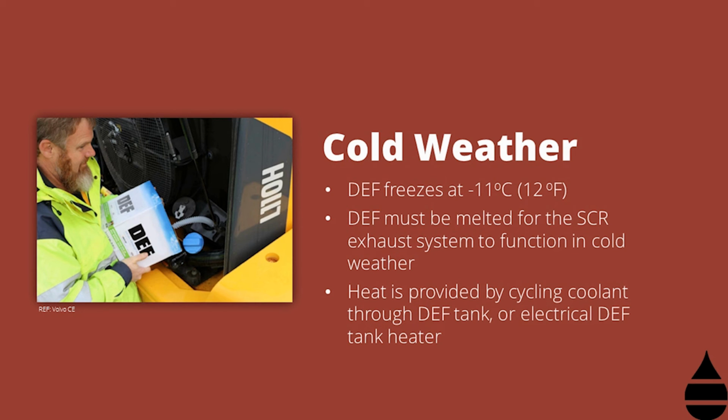Now there's a thermostat that would typically regulate that, and it would only turn on or off, and so there's some issues that potentially are the result of thermostat problems, which should be explored. Another way of heating the DEF tank is using an electrical DEF tank heater. Once again, if this tank heater malfunctions, it could produce too much heat and actually cause some of the evaporative losses that we were talking about earlier.